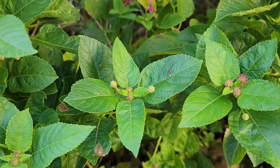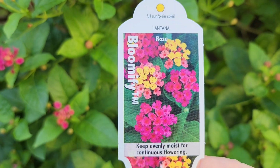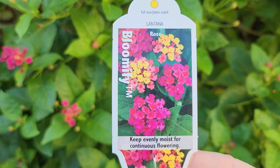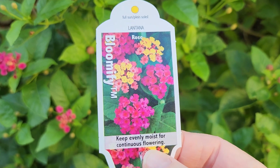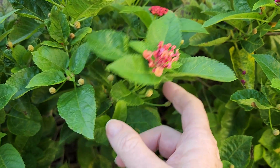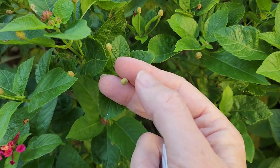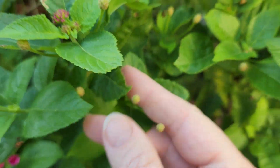And I'm going to show you the tag here. And it's from the Bloomify series. This flower is called Rose. And I do have it on drip, so you'll see it says keep evenly moist for continuous flowering. So this was a champ in our heat. It did sustain some damage. But its claim to fame is because it is a mounding type of Lantana. And someone did ask me about these thinking they were berries. But it is a sterile variety and it mounds.